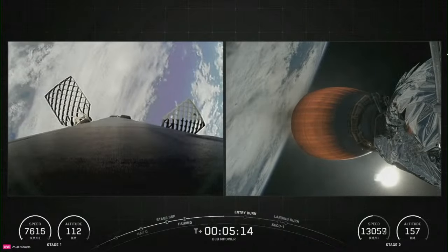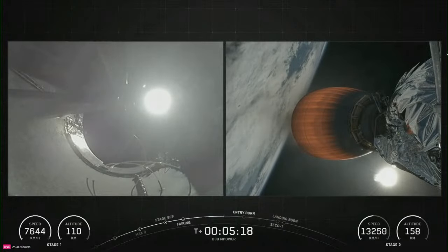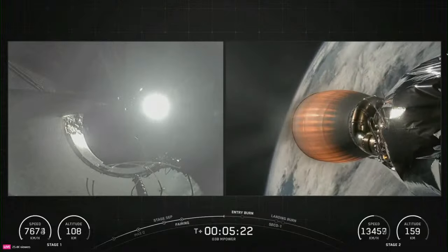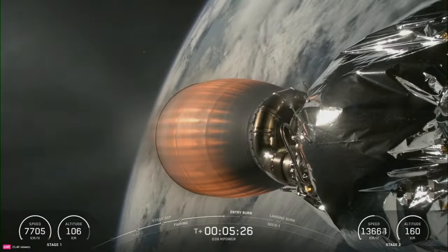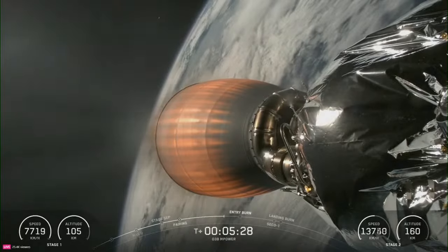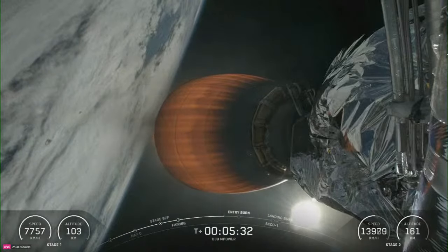Reusability is the key to lowering the cost of spaceflight, and the Falcon 9's first stage that is supporting today's mission will perform this entry burn for its 6th time. It previously supported SES's mPOWER mission back in December last year, NASA's Crew 10 mission, SpaceX's Bandwagon 3 rideshare, and 2 Starlink missions.